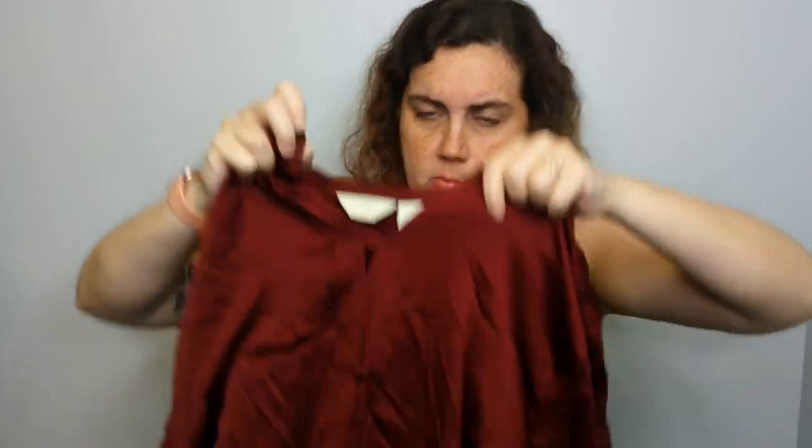Oh my god, everything is so wrinkly. This is J. Jill extra large. There's a wine red top with these buttons. I forget what you call these buttons with the string. You see them in a lot of Asian stuff. So it's 100% rayon. It's super wrinkled, like everything else.